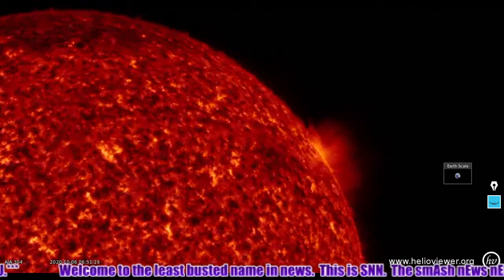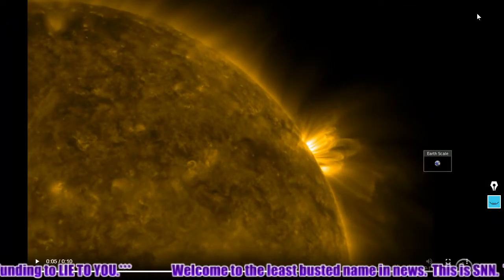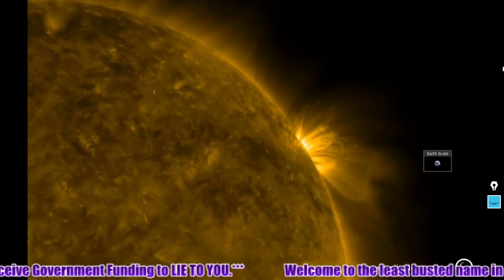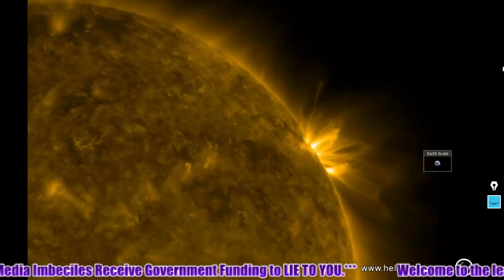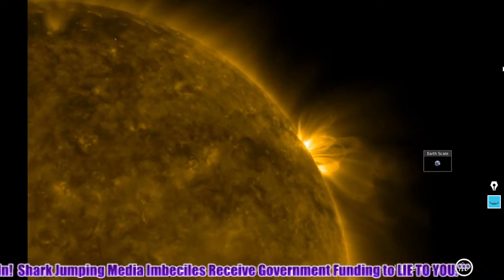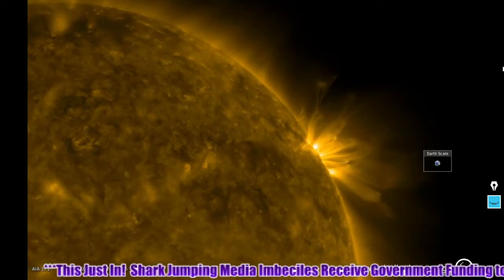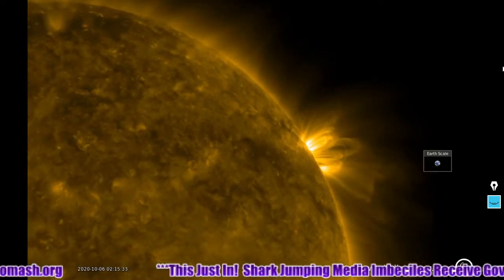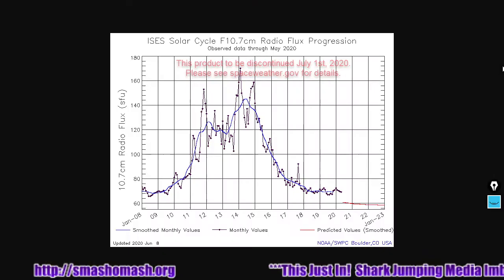Next we've got 171 angstroms, same area. And yep, that's not a spaceship either. Coronal hole trailing that area. You can still kind of see that. And lots more interesting stuff to discuss, such as shark jumpers.